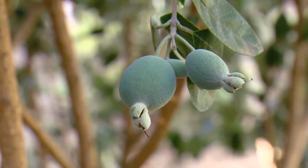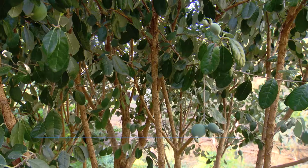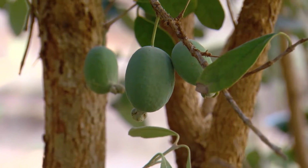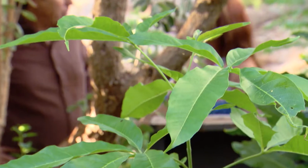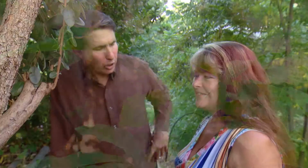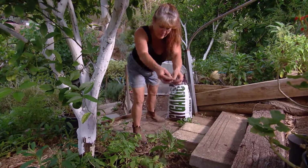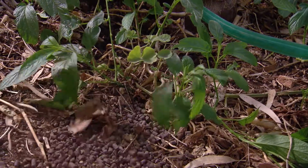Tell us about the Rare Fruit Society. They're amazing. I've been a member about 4 years, and they have interesting speakers and you get to see some interesting places, but it's that mentoring that happens when you're at the meetings. And I believe the Rare Fruit Society have been involved in developing a new fertiliser. Yes, it's called Gigantic from Nutrog, and we use it on all of our fruit, and I love using it on all my different plants.